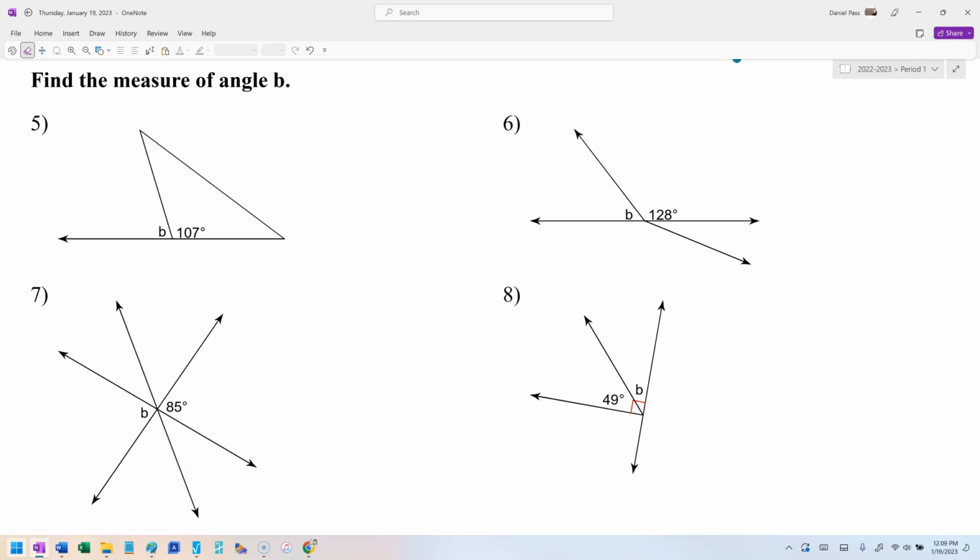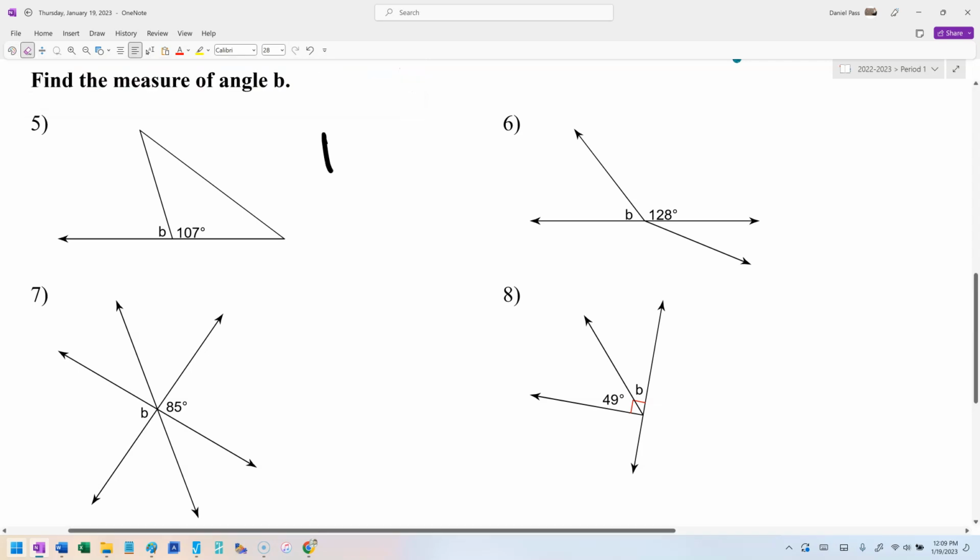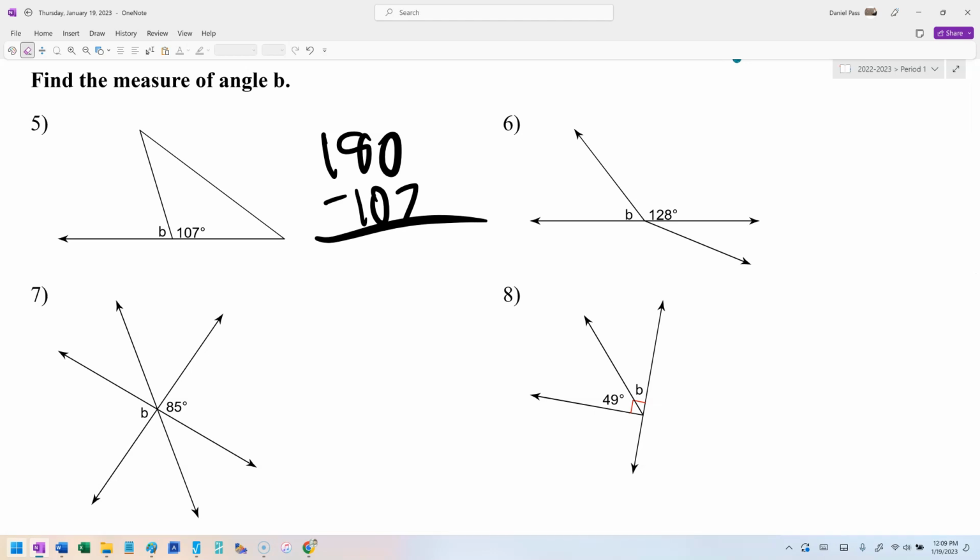Alright. Go ahead. How do we do number 5? So I know straight line means 180 degrees, so I got 180 minus 107. Alright, so you want to pick a color, by the way? That's just black. Alright. So 180 minus 107. Do we agree with that? Yes. Yeah, that's right. By the way, this line, we really don't need it, right? All we need are these two lines. So that's kind of an extra one. I got 73. I'm gonna borrow.